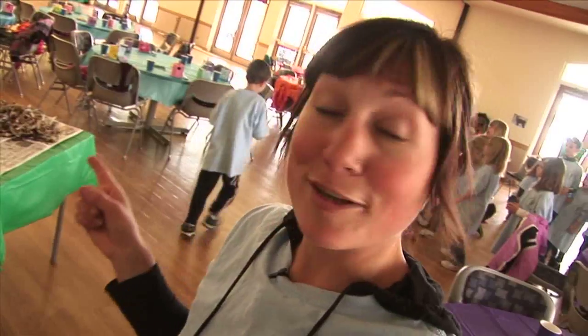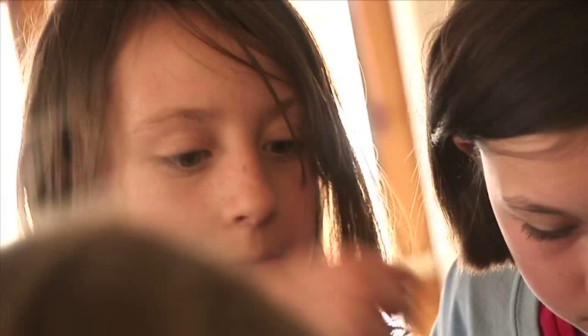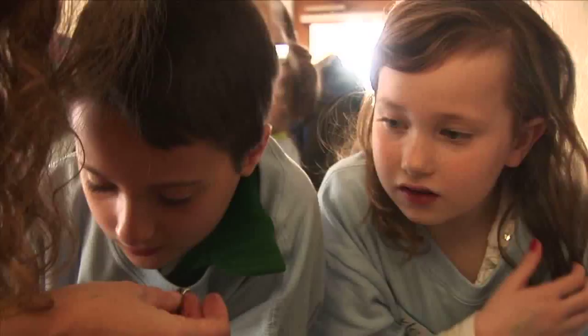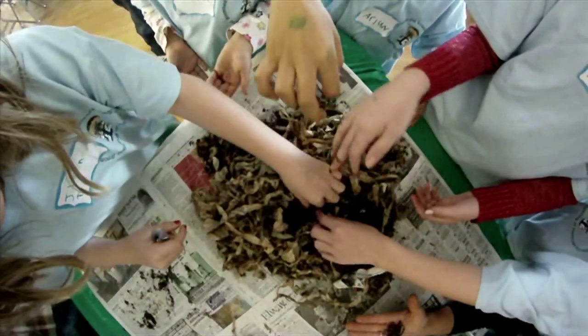It's really fun. Dealing with the worms and the kids, that's a lot of fun. And I love seeing the little kids seeing all the worms, because some of them are like, oh my God, it's so gross. And then some of them just love it and want to try to gather up as many worms as they can in their hands.